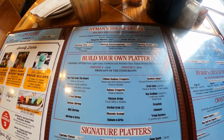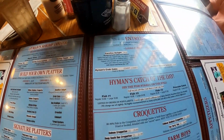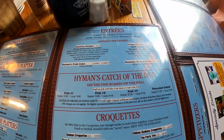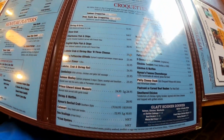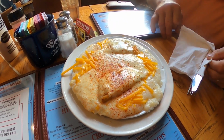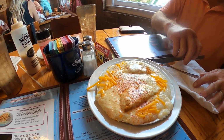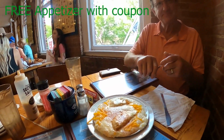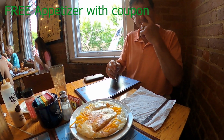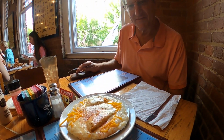Here is a quick view of the menu. Just pause if you want to see it a little longer. We got this free app, which was fried green tomatoes, but I didn't realize it came on grits. Cheese grits. That's their sauce too. Yep. So you'll get an idea of what it tastes like. And we got the coupon at the visitor center.